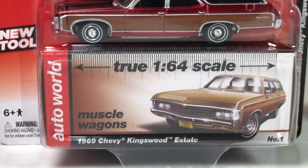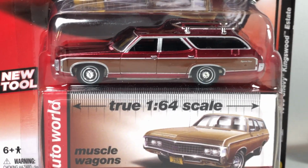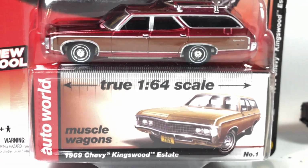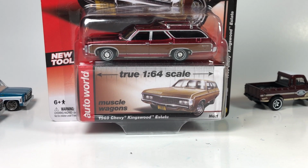So I got 2 Auto World videos to make. I got a couple unboxings I need to make yet. A Greenlight and an M2. Stuff from Diecast, so we need to do that yet. So I've got some videos in the pipeline that will be coming out as soon as I can talk, basically, normally, without struggling.